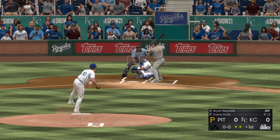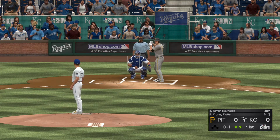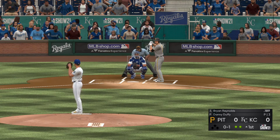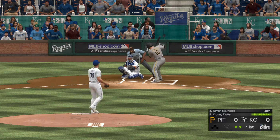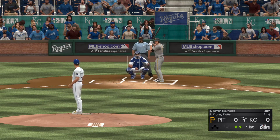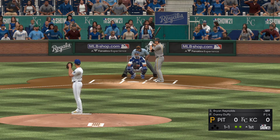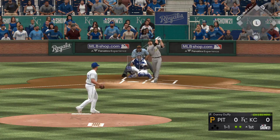Wheels and deals. Here's the first pitch. And he lays off here, but it's a called strike one. Off the plate, 1 ball, 1 strike. Well, that backdoor breaking ball just missed right there. It's a very effective pitch. If you can hit the outside corner with that pitch, it's unhittable.